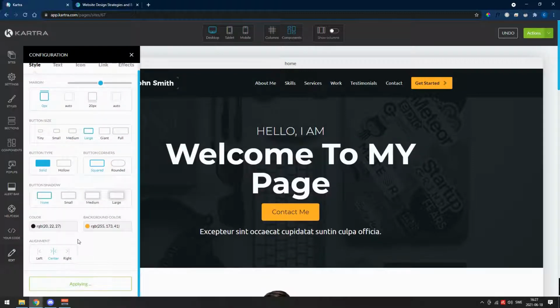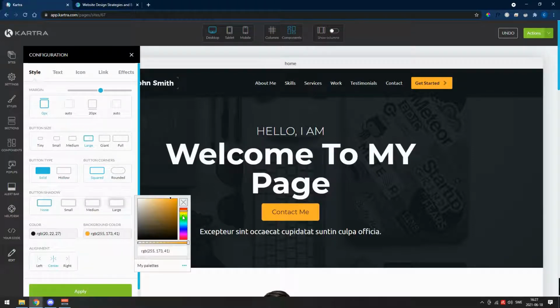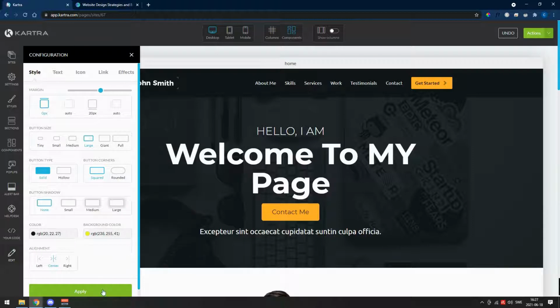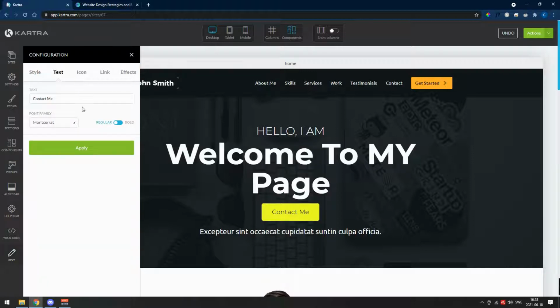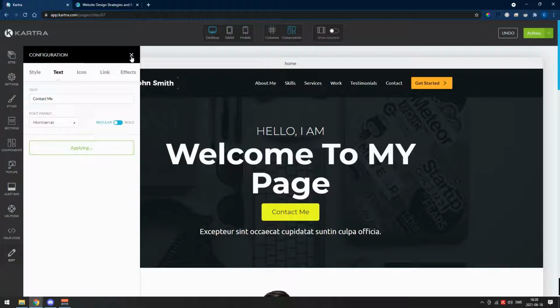The good news is that once you have done your homepage, you most likely don't need to do anything else with it. So we can just play around with the settings. We can select a background color as well if you want something else, but you need to click apply to see how it turns out. Just choosing a template and modifying it a bit, just the way I am doing it right now, and filling out the text, the font family, and a link where you want this to link. If you wanted to pop an opt-in form, or if you wanted to go to another page, you can easily just click apply and you are done with that.